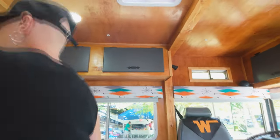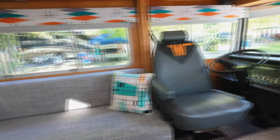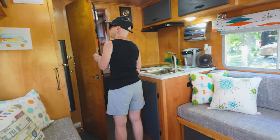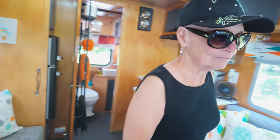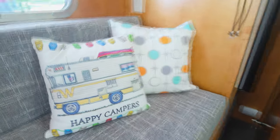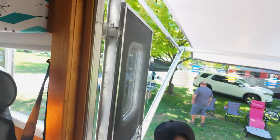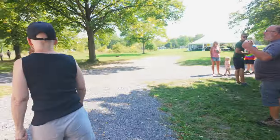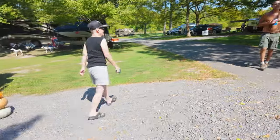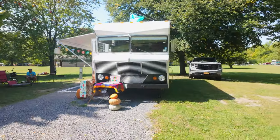Oh, this is cool. This is nice. Look at the refrigerator. It's a black. Look at the pillow. Yeah, look at that. A place for Monty to sit. He'd like that. It's 1973. So, Joe, he's the dude that had the big giant long trailer. No, he's got this thing. Not nearly as long.